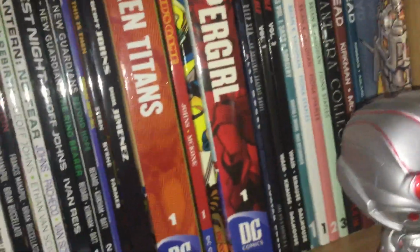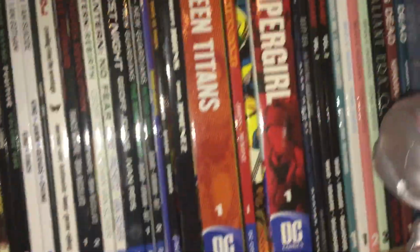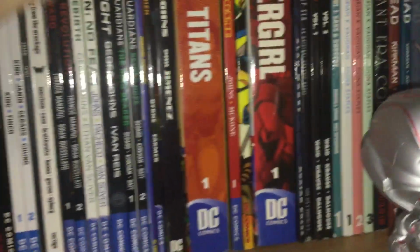And then we have Infinite Crisis. Oh, by the way, if you're wondering why there's DC stuff over there, I sort of separate my hardcovers from my softcovers, because it looks super annoying when they're together. It's a pet peeve of mine. But yeah, Geoff Johns' event, Infinite Crisis. Mixed opinions on that, obviously, all around.